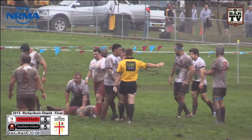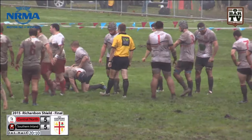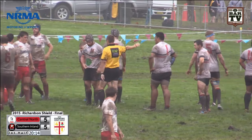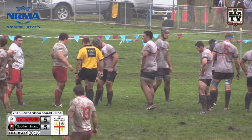And another little knock on at the back, so Southern Inland with a chance now to get the ball downfield and play the ball out of their own half. Here we are.